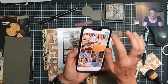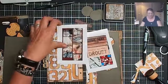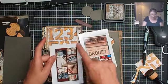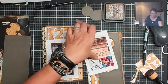Okay, so I hope this is really helpful for you, or a bit helpful. Okay, so that's what I did with this one. But I'm going to trim off the white edges. Let me see.